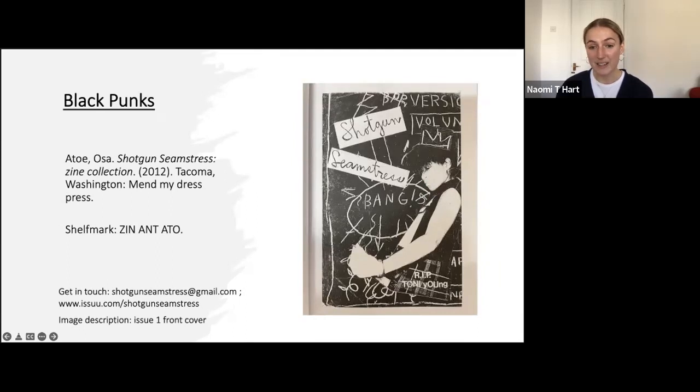I noticed the development of the zine's tagline between its first and final issues, changing from, quote, "a zine by and for Black punks" to, quote, "Shotgun Seamstress is a zine by, for, and about Black punks, queers, feminists, artists, musicians, and activists," which may indicate that the zinester was trying to clarify and expand audience inclusivity.